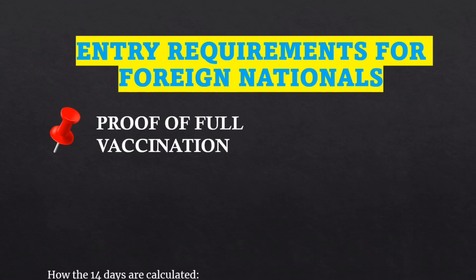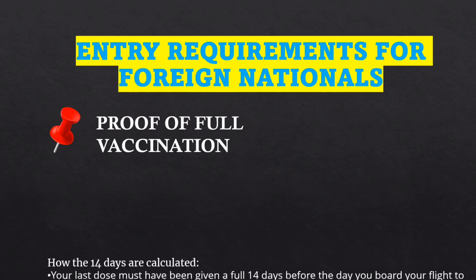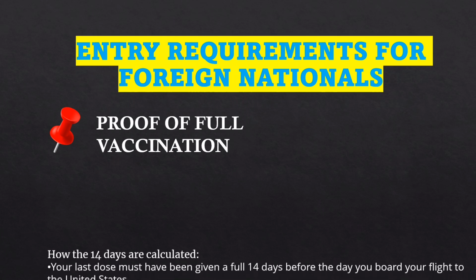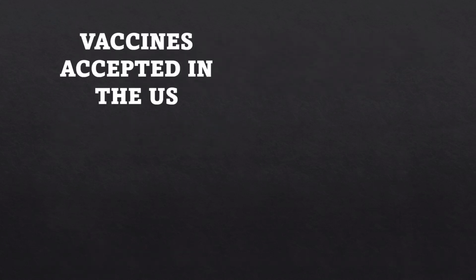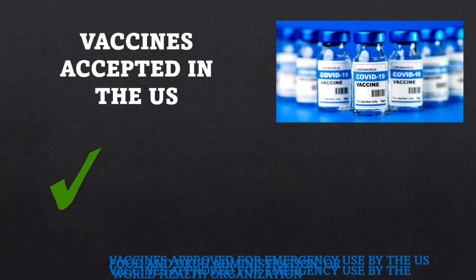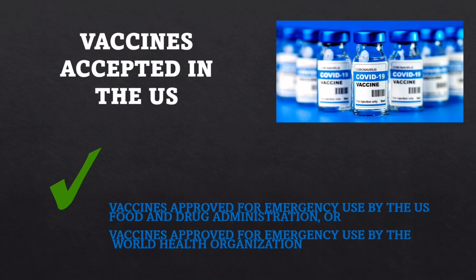Now, how the 14 days are calculated. Your last dose must have been given a full 14 days before the day you board your flight to the US. For those of you who are asking which vaccines are acceptable in the US, the vaccines must be approved either by the US FDA or by the World Health Organization for emergency use.